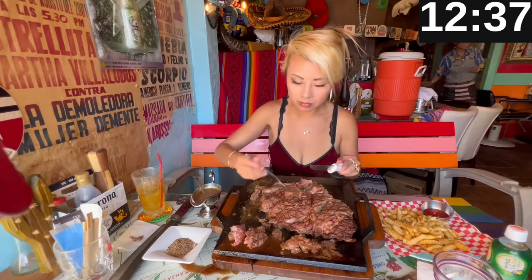I think this part is like pure fat. So I'm gonna, yeah, that's just pure fat. Let me cut this part off. I like eating the fat when there's some meat on it, but this is just complete, tastes like chewy butter.